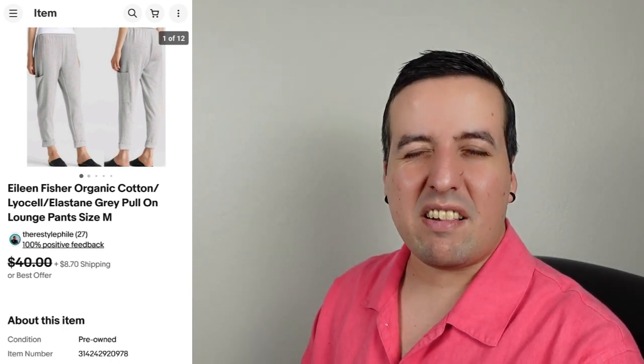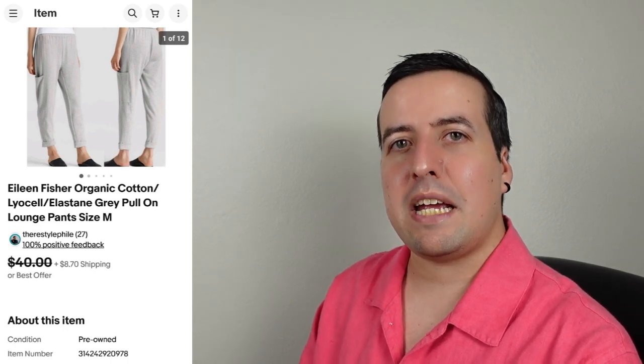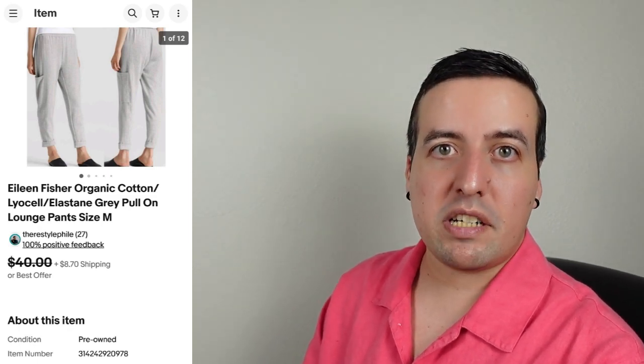I tend to avoid things like simple t-shirts when it comes to Eileen Fisher and some of their simpler pull-on pants unless they are silk or linen, but even this stuff will also sell for a pretty decent amount.